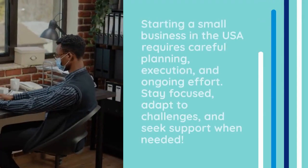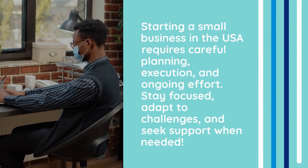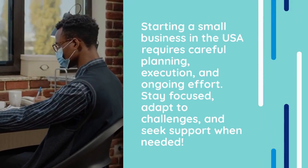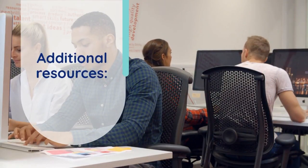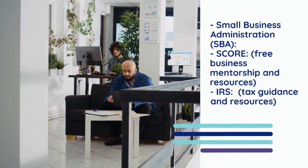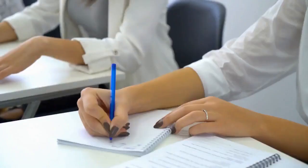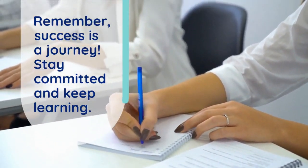Starting a small business in the USA requires careful planning, execution, and ongoing effort. Stay focused, adapt to challenges, and seek support when needed. Additional resources: Small Business Administration, SBA. SCORE, free business mentorship and resources. IRS, tax guidance and resources. Remember, success is a journey. Stay committed and keep learning.